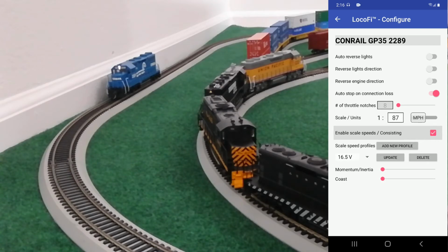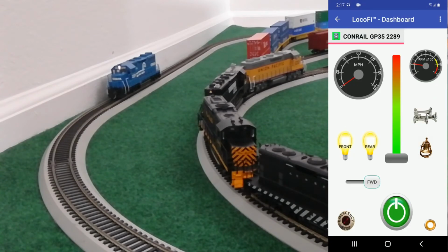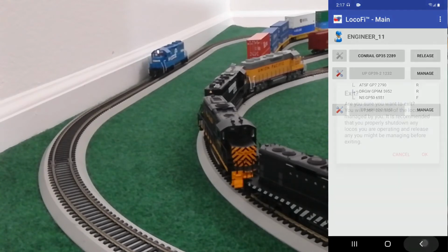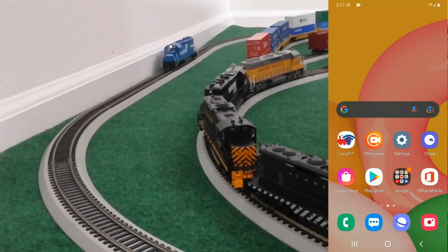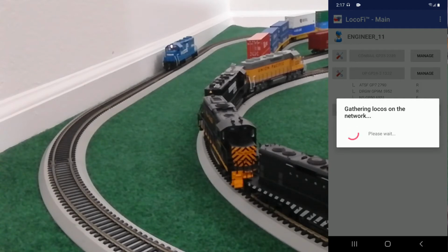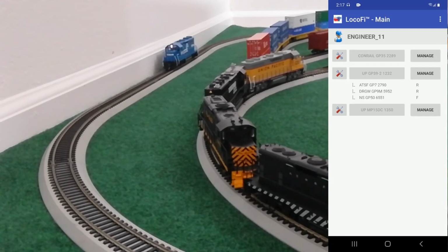So let's look at auto stop on connection loss in action. As you can see, the auto stop on connection loss is checked. I'm gonna back up the Loco a little bit at a slow speed and simply exit out of the app. Oh, there you go, it stops. Now let's see if the connection is restored. What happens then? So to restore the connection, you will have to click the manage button again, and there you go, the Loco starts rolling again. So that's that in action.